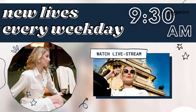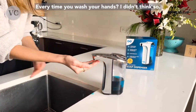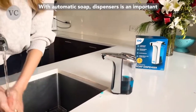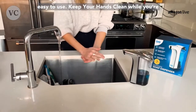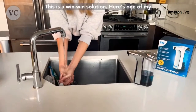Do you want to touch an icky soap dispenser every time you wash your hands? I didn't think so. Replacing an open container of liquid soap with automatic soap dispensers is an important step towards improved hygiene. This way, it's easy to use, and you keep your hands clean while keeping the soap dispenser clean at the same time. This is a win-win solution.